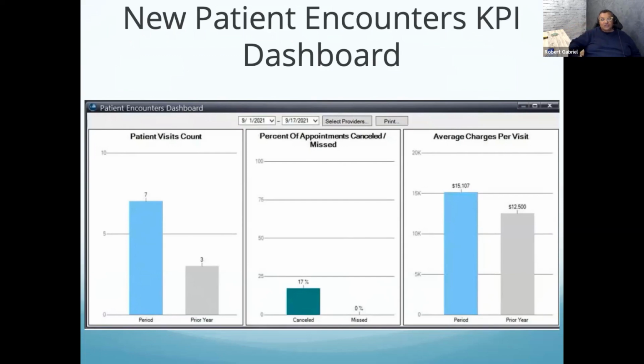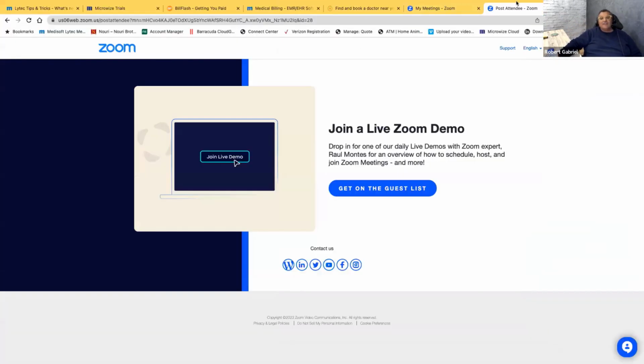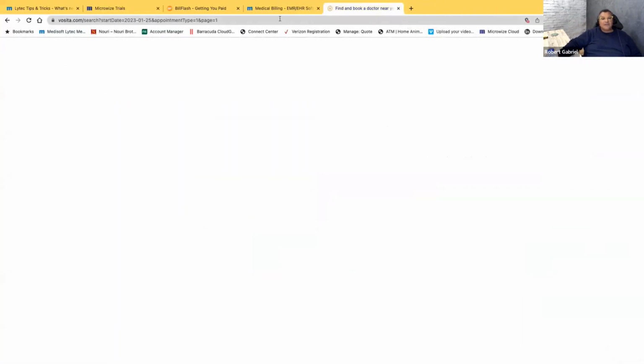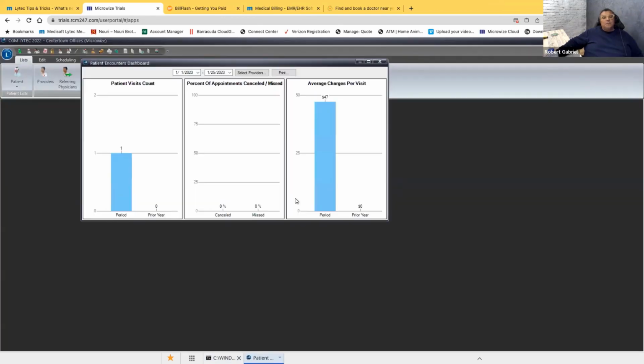Let me just demonstrate how that looks. I already have my KPI, of course, set up here. Okay, so I'm going to close and I'm going to exit. Once you log into your Lytec, it will pop up depending on how your user is set up, which KPI. Either you'll get the patient or the financial one, you cannot get both based on the user. So I picked the patient KPI. It pops up on the screen and just look at it.